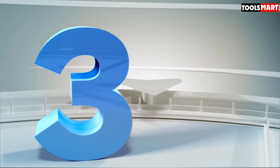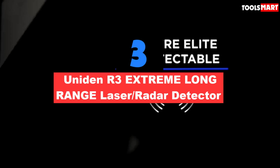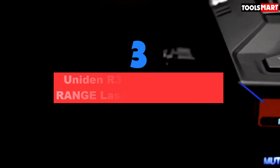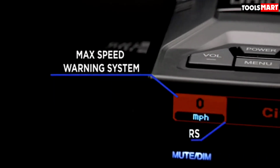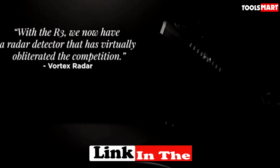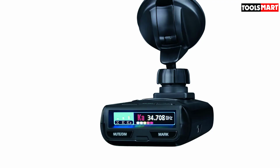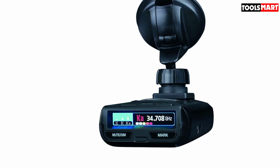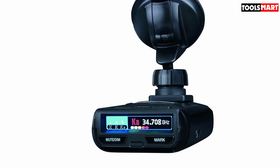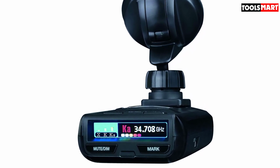The third product on our list is the Uniden R3 Extreme Long Range Laser Radar Detector. If you have less to spend but still want best-in-class performance, the Uniden R3 is Roadshow's detector of choice, sharing many of the same internals as the runner-up pick. The R3 was Uniden's top performer before the R7 showed up, and it remains an impressive package. The biggest differences from this unit's big brother are a lack of directional guidance and a less robust, if still impressive, detection range. As to the latter, the R3 still beats some competitors sold for nearly twice the price, including big hitters from Redenso and Escort.